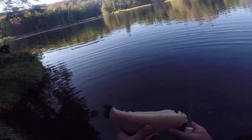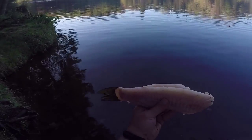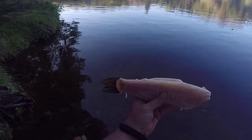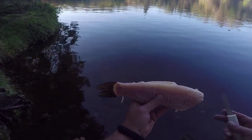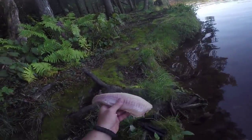And that right there, I'd say this fish weighed about 3 to 3.5 pounds. And so with it being dressed, I got at least 2 pounds of flesh right there. That's going to be a good meal.